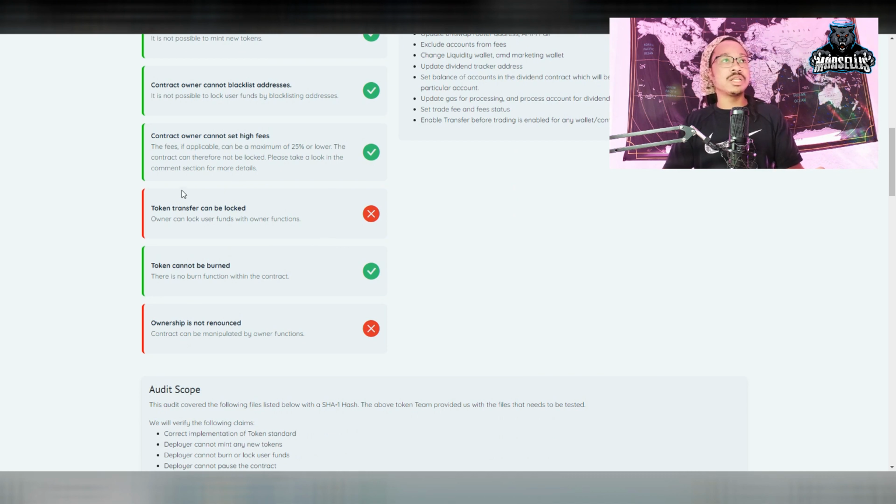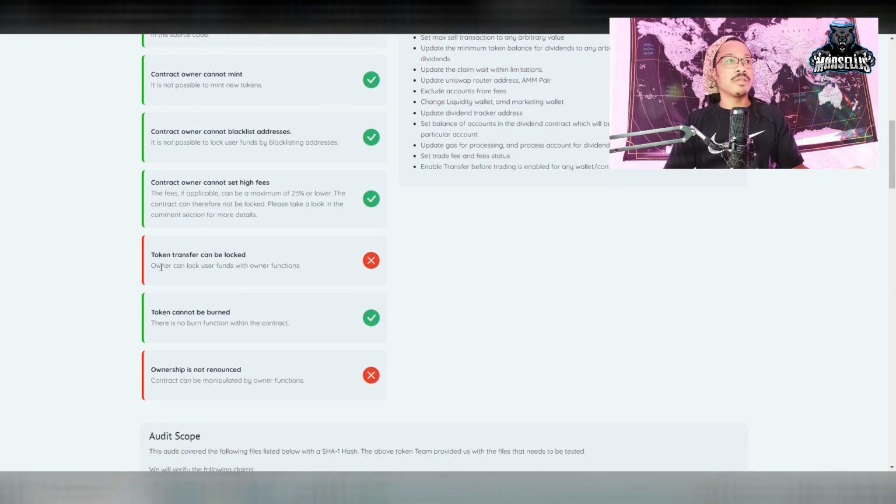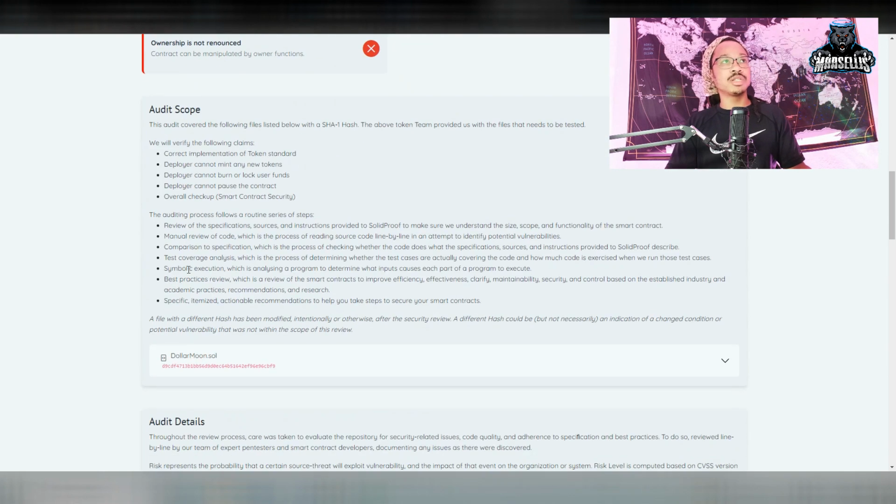But it's pretty cool to see that they have the contract here and it's all out there and open for people to read. And yeah, so it's pretty cool to see that. And then down here, token transfer can be locked. Owner can lock user funds with owner functions. Ownership is not renounced. Contract can be manipulated by owner functions. Token cannot be burned. So they have the different stuff here for the owner privileges.